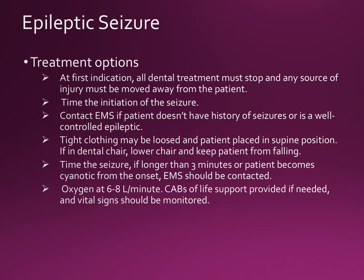Treatment options: at first indication, all dental treatment must stop and any source of injury must be moved away from the patient. Time the initiation of the seizure. Contact EMS if the patient doesn't have a history of seizures or is not a well-controlled epileptic. Tight clothing may be loosened and the patient placed in a supine position. If in the dental chair, lower the chair and keep the patient from falling.